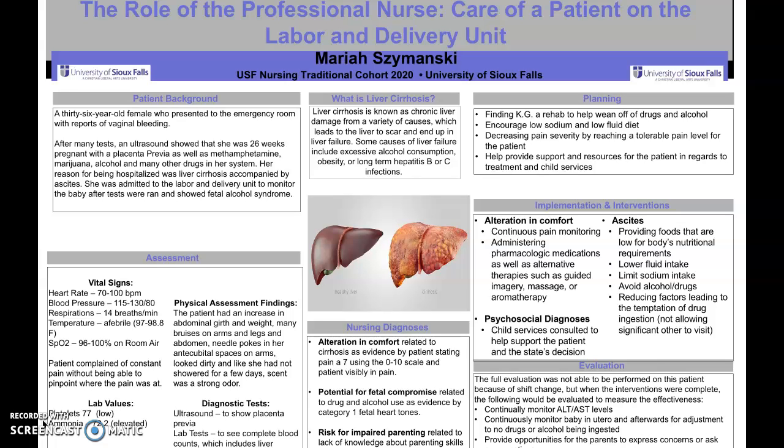Her other history also includes GI bleed, hypokalemia, hepatitis with ascites, MRSA, alcohol withdrawal, depression, anxiety, preeclampsia, endometriosis, drug and alcohol abuse, thrombocytopenia, and sexual violence. So it's a very extensive list.